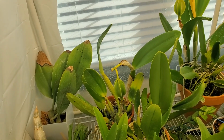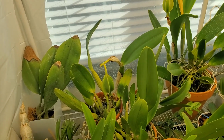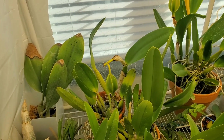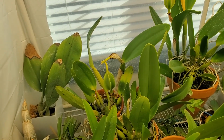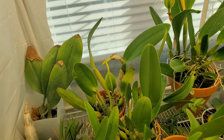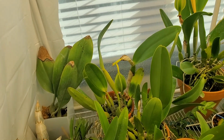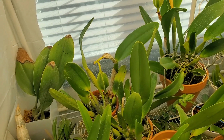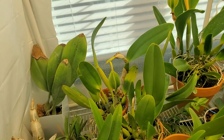So, if you happen to see someone listing lots of flasks of Cattleya Rex on eBay, those might be mine. I mean, I want to believe them, but it just seems really, really weird. Like if someone sent you seed and you were flasking for them and then you lost them all, wouldn't you let them know? I would think.